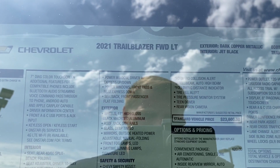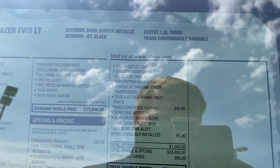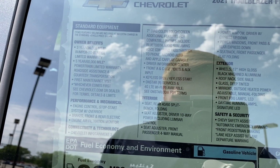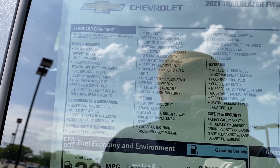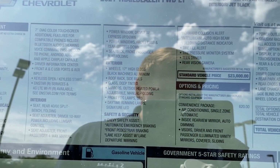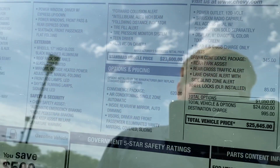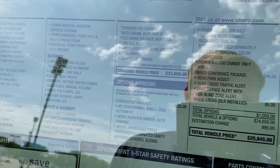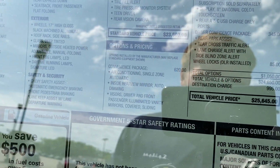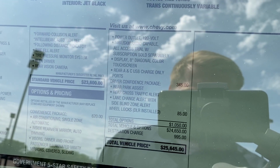So you have your 2021 Trailblazer front wheel drive LT. This is the dark copper metallic, a 1.2 liter turbo with the CVT transmission. Here's all your warranty information, performance. One thing I did forget to mention, it does have the auto stop start feature, but you can override it. There's a lot to look at on a lot of these vehicles. 17-inch wheels with the LT, and then you actually get to the added packages. So the standard vehicle price is $23,600 before packages. So that's for an LT. Here's your convenience package, what it has to offer. That's a $620 add-on. And then the driver confidence package, which is $345, and what that has to offer.